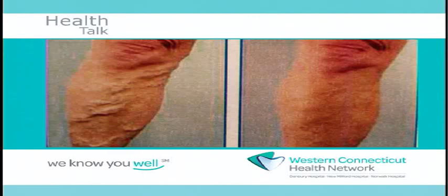You're right. So there are varicose veins, and you see the one on the right side of the screen, which is after treatment. It's not an immediate effect. It takes a couple of weeks, it can take a couple of months for it to improve significantly.